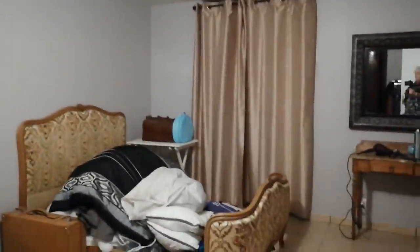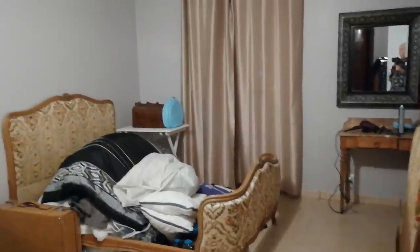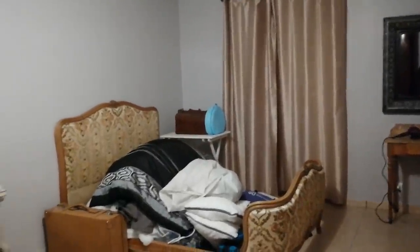But this will be the first part of the building that we'll be able to rent out. So it'll be like a family room, or a few friends sharing, or a couple of couples maybe. So one can have the bedroom and one can have the lounge room. Anyway, that's where we are with this one.